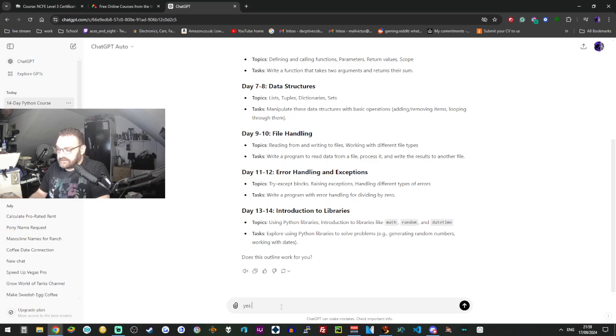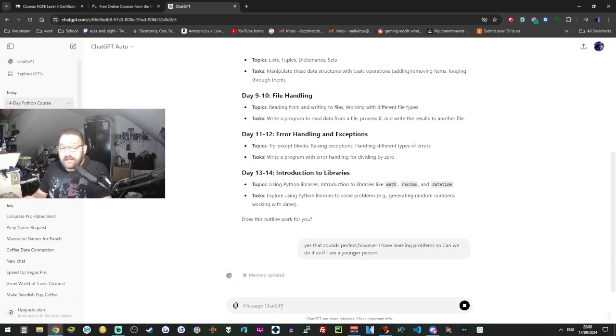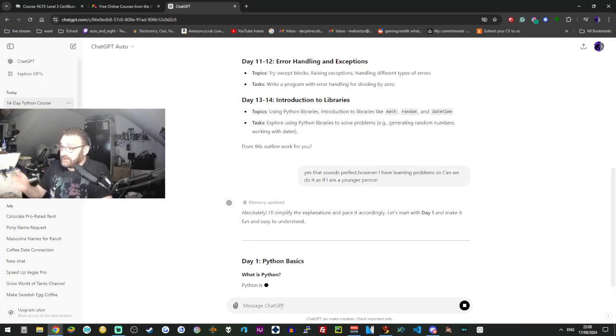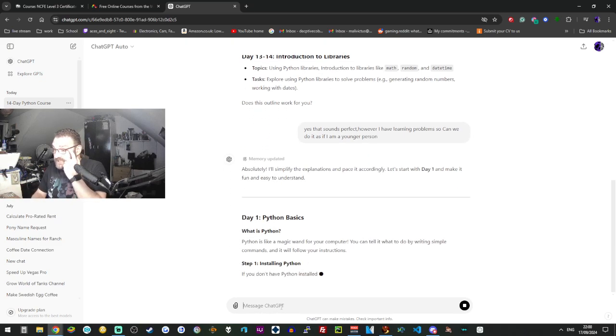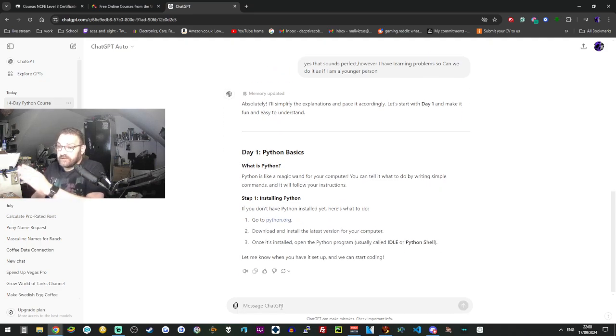Does it work for me? Yes. That sounds perfect. However, I have learning problems, which I do, and I've discussed this. So, can we do it as if I am a younger person? I'm basically letting you know that I do have learning difficulties, which I do. See, right here. There you go. And it's broken it down to even more simpler things. See? What is Python? How can you install Python? Various other things.